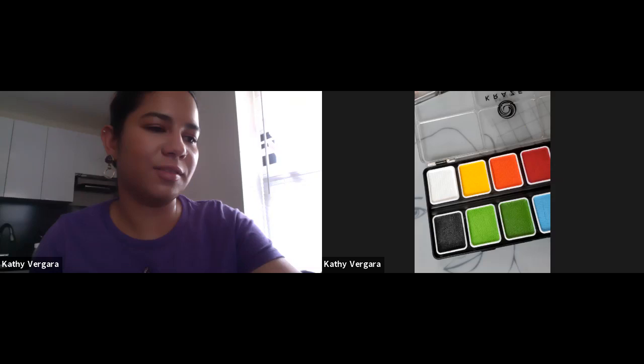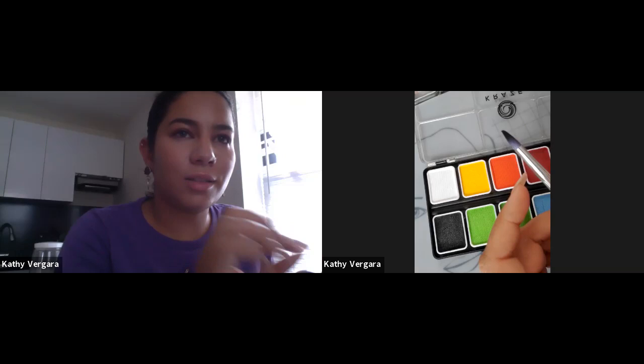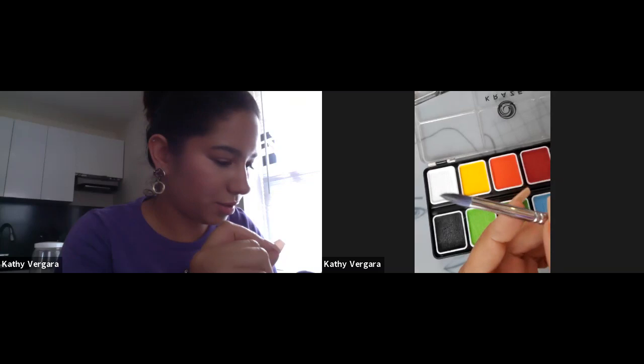Okay, so I'm going to start out with the easiest one, in my opinion, which I guess you call a little forget-me-not. It's a little five-point flower. And I'm going to use a petal brush. And I'm going to start with white.